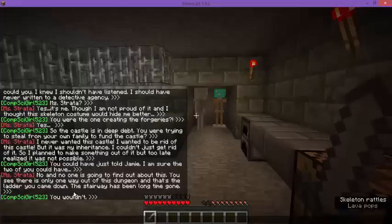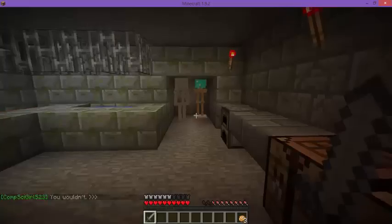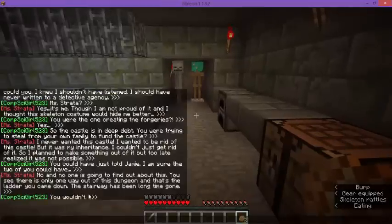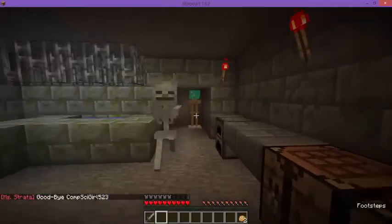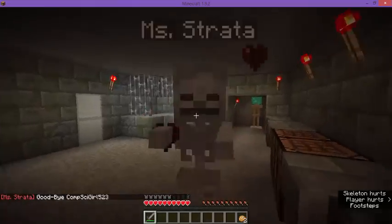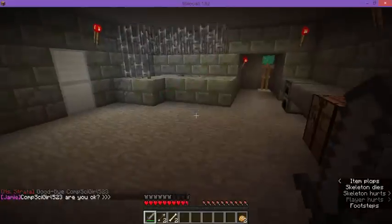The only way out of here is up that ladder that you came down, because the stairway's gone. And, one second, because my character's getting angry. You wouldn't. Oh gosh. Okay. Is this the reset? Oh, where is she? And there we go.